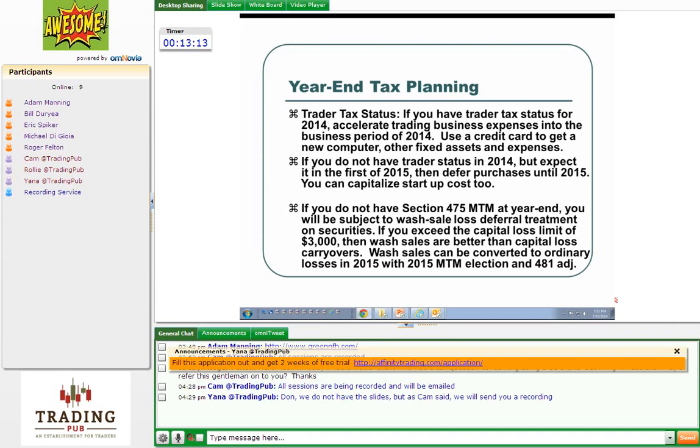How long in the future can losses be carried forward? Basically, it's indefinitely, depending on the type they are. The capital losses indefinitely until your death, and then the NOL, 20 years.